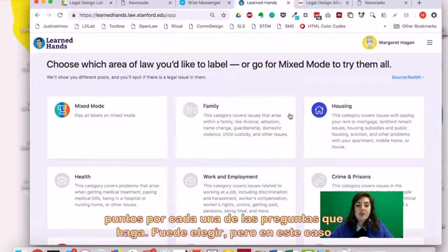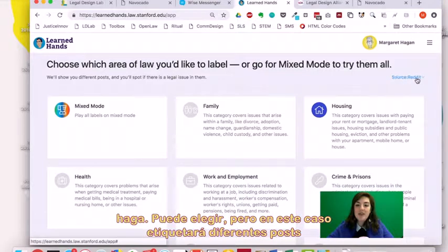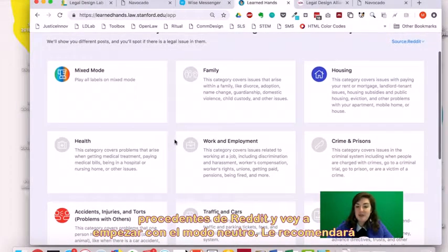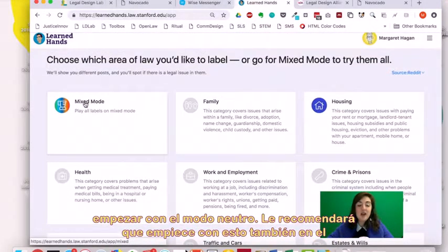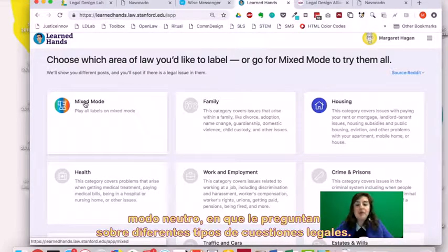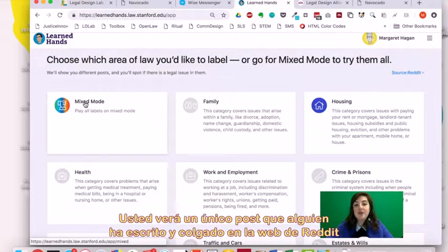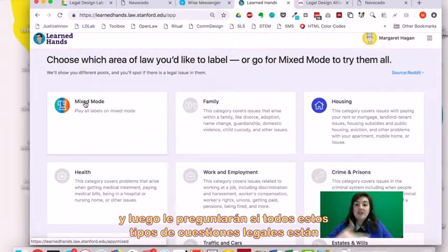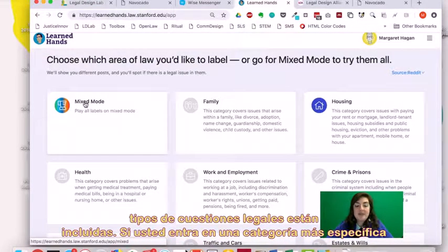So you can choose. In this case, I'm going to be labeling different posts that have come from Reddit. I'm going to start with mixed mode, and I would recommend that you start with this too. In mixed mode, you get asked about all different types of legal issues. So you'll see a single post that a person has written and put online on Reddit, and then you'll be asked if all these different types of legal issues are present.